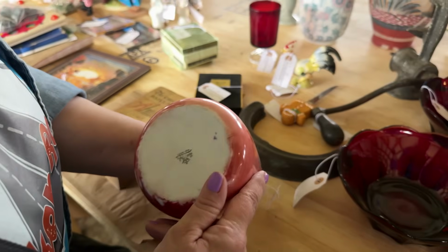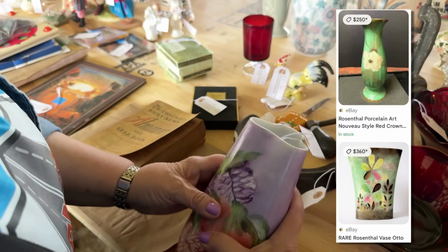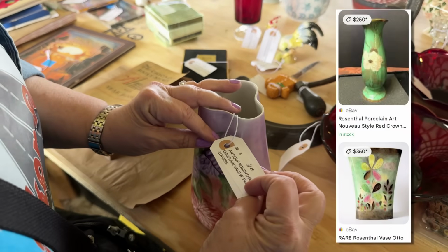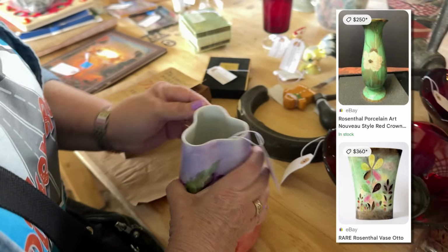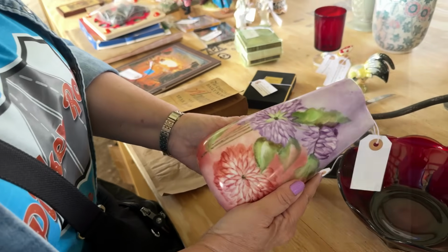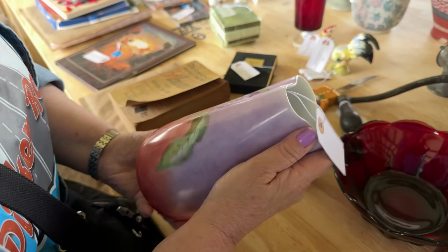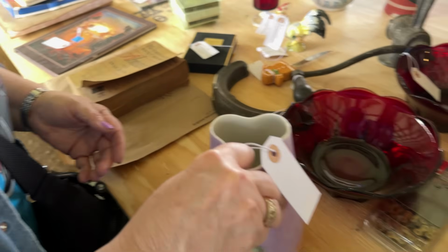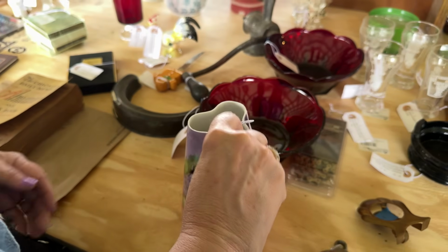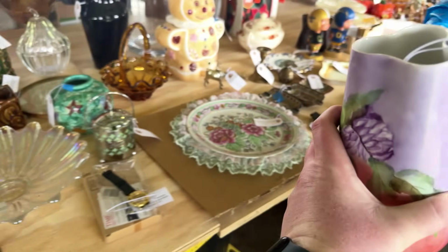That's a nice shape. And that says Rosenthal. Ah. It is a Rosenthal. Let's see what this says. 45. Okay. Let's see. That's beautiful painting, isn't it? Yeah, it's really pretty. Well, we'll see if maybe they will take a little less. You can do a bundle, maybe. Think about that. Yeah. Provisional. Again, provisional.